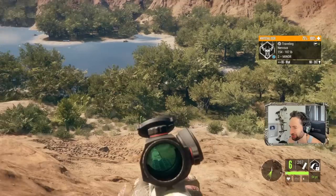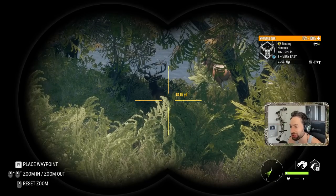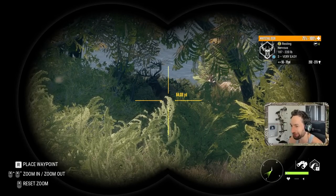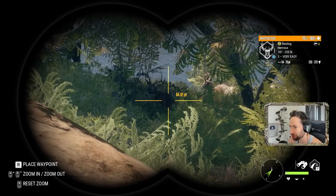He's got to move. He's got to move. That buck's in the way. That small buck's in the way. There he is. 60 yards. Oh my god. No freaking way. He just bedded down 60 yards away from us. Unbelievable. He's perfectly broadside right there too.